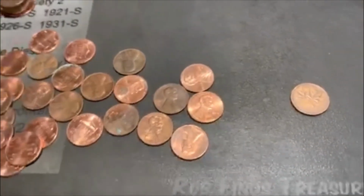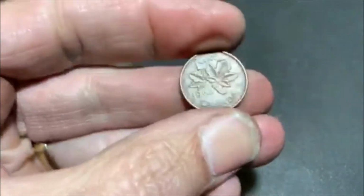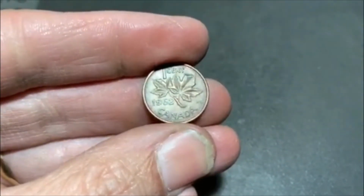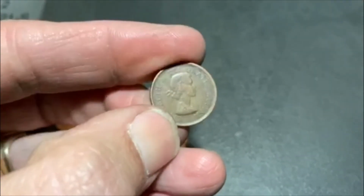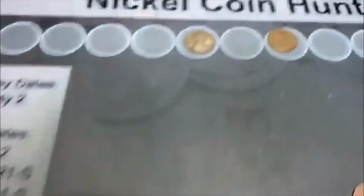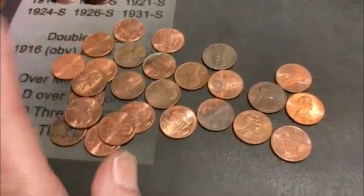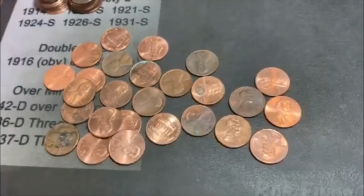Well, guys, it's been a while since we hit a Wheatie, so I figured I'd bring you in on a nice little find. We got a 1962 Canadian, which is going to be a young head. That is pretty cool. All right, guys, that's it. We're 33 rolls in. We've got those two Wheaties. Hopefully we'll find something else coming down the stretch here. All right, we'll bring you back.